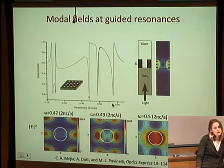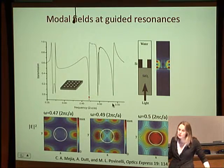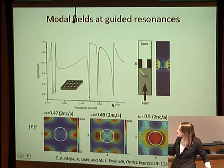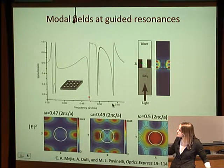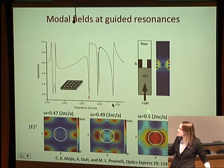So if we take a look, in particular, at the frequencies where these dips are, and we look at what the light is doing, that's shown on the right. So here's a side view. In this particular simulation, the slab is here. It's silicon, sitting on a silica substrate, and there's water above. The light's coming in from below.